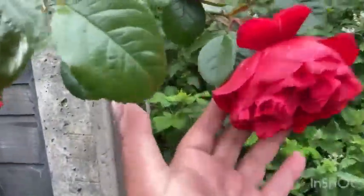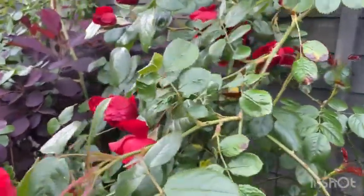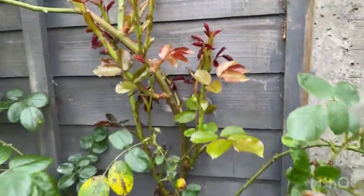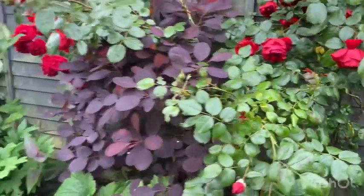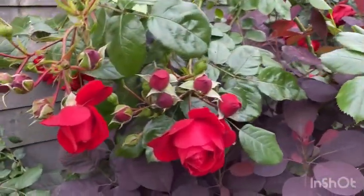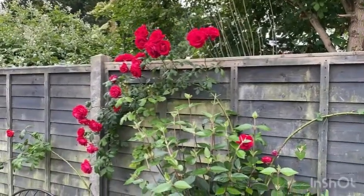And this one I've featured several times already in my video. This is a climber called Florentina. I mean, all these canes, I just don't know what to do with. And there's some more over there. Oh my goodness. Such a strong growing rose. Look at that. It's so heavy. That one is Dance de Faux. Lovely arching stems of red there.